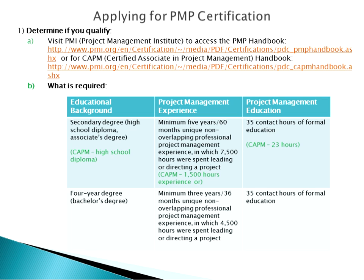If you have a 4-year degree, then you only need 3 years or 36 months of non-overlapping professional project management experience, and you will have to prove that you have 4,500 hours of project experience, either leading or directing the project.